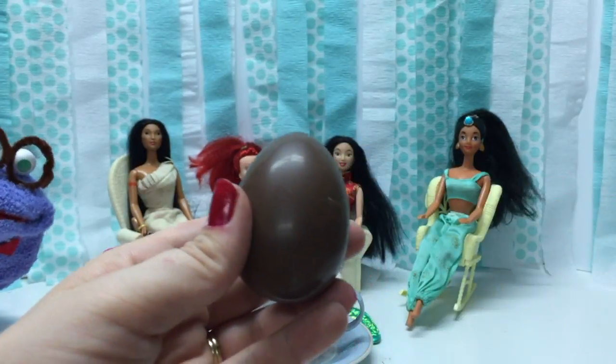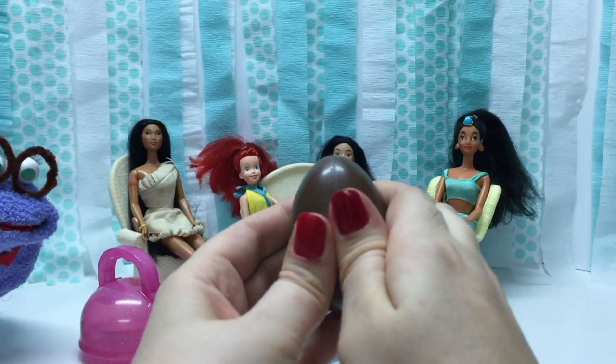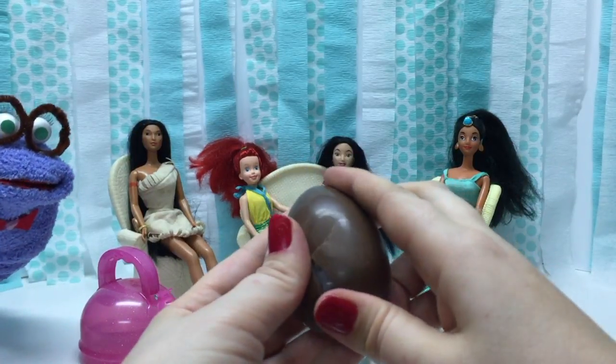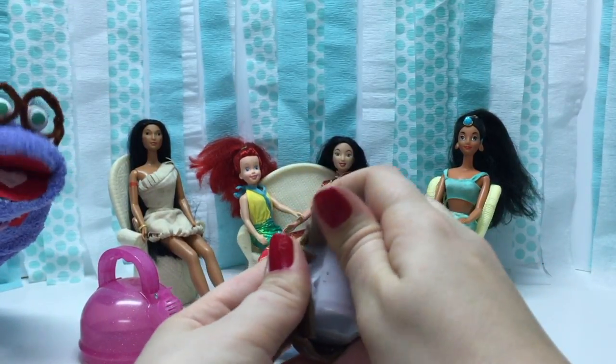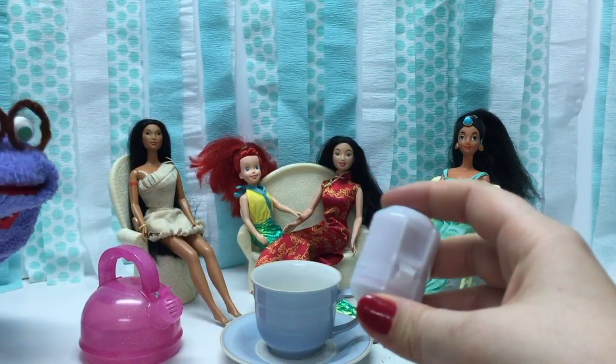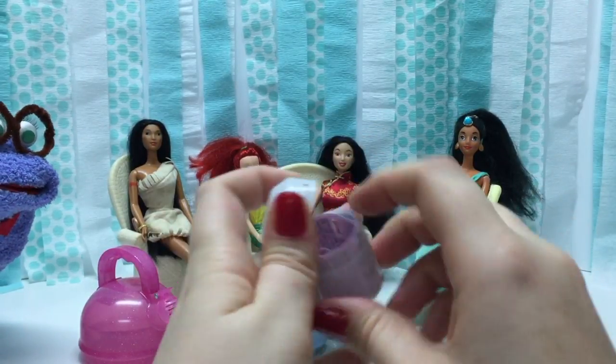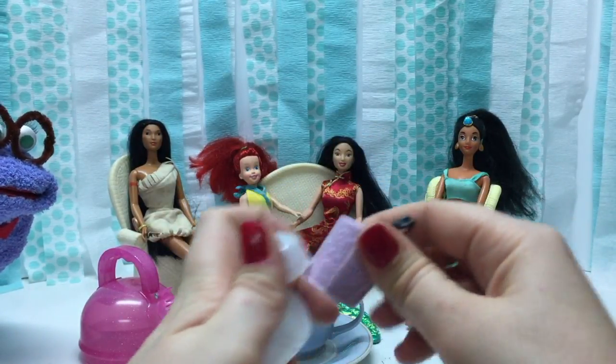Yummy, yummy chocolate. Chocolate. Are you singing the chocolate song, Mr. Squiggles? I love the chocolate song. Chocolate.